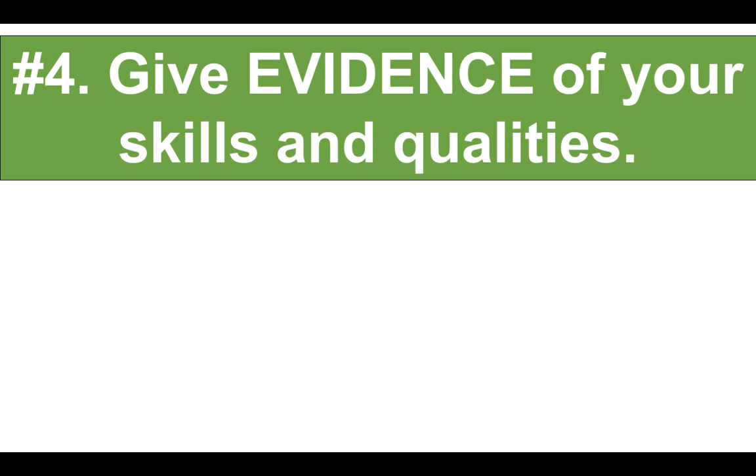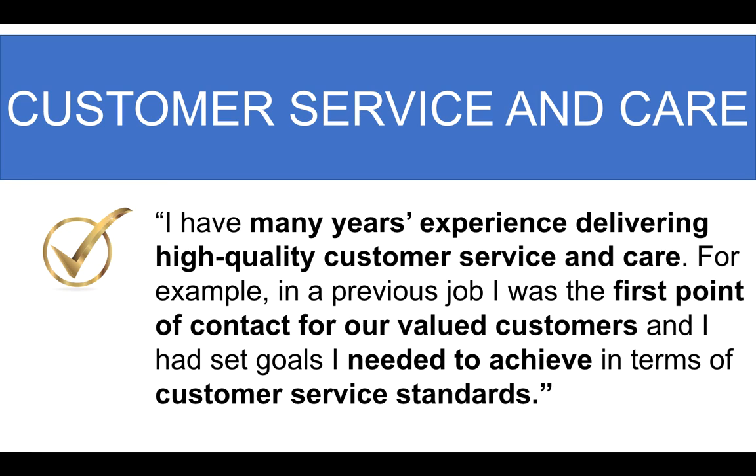Number 4, give evidence of how your skills and qualities are a match for the role. So anybody can say, I am good at working under pressure, but backing it up with evidence is a different matter altogether. So for example, if you are required within the role to be good at customer service and care, anybody can write down on an application form, I am competent in delivering great customer service. But backing it up is a different way altogether. So let me give you an example. I have many years' experience delivering high-quality customer service and care.